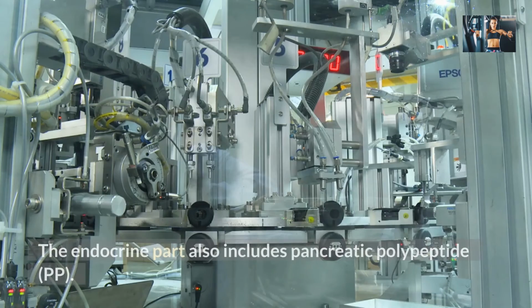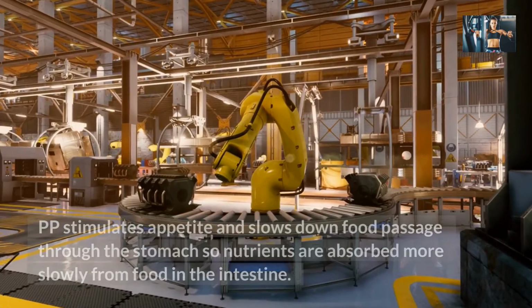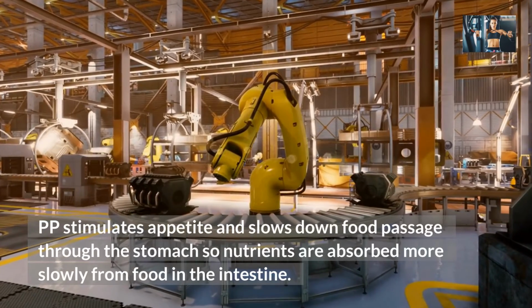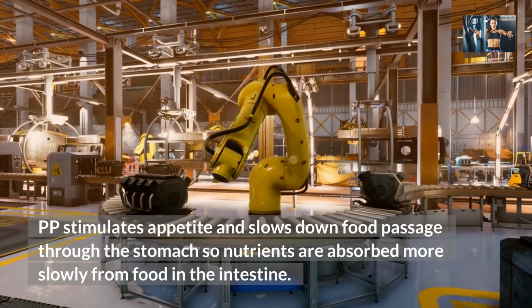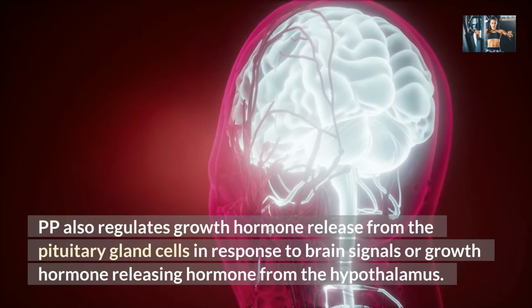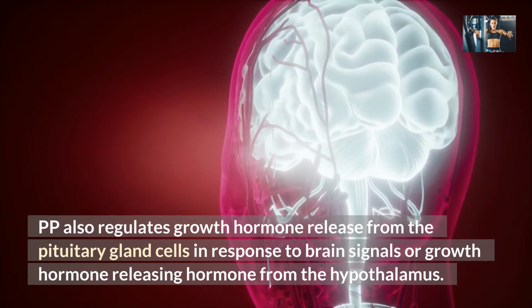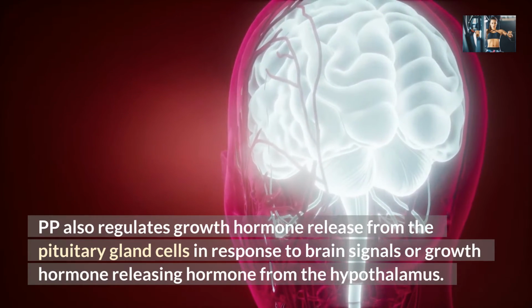The endocrine part also includes pancreatic polypeptide, PP. PP stimulates appetite and slows down food passage through the stomach so nutrients are absorbed more slowly from food in the intestine. PP also regulates growth hormone release from the pituitary gland cells in response to brain signals or growth hormone releasing hormone from the hypothalamus.